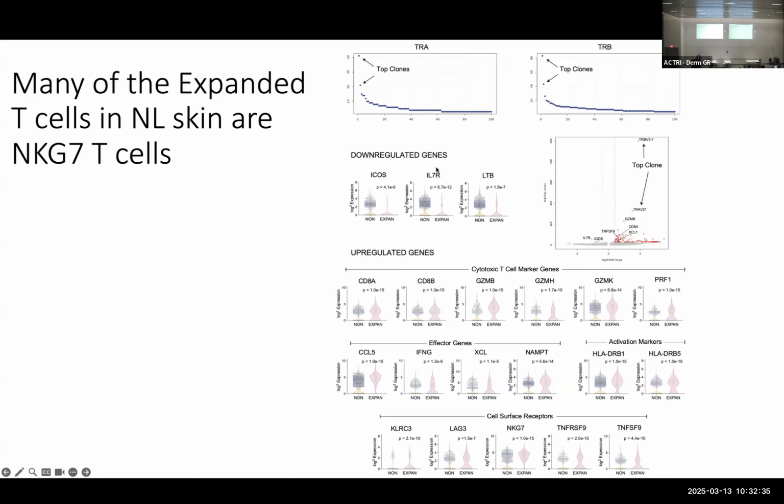Interestingly, IL-7 receptor is a receptor for IL-7, which is used for T cell survival. We could see that these expanded NKG7 cells have very low IL-7 receptor, but they are expressing other things that are probably from recently activated or chronically activated T cells. They're expressing chemokines, and lots of TNFSF9, which is for survival of activated T cells. They also have other NK receptors like KLRC3.